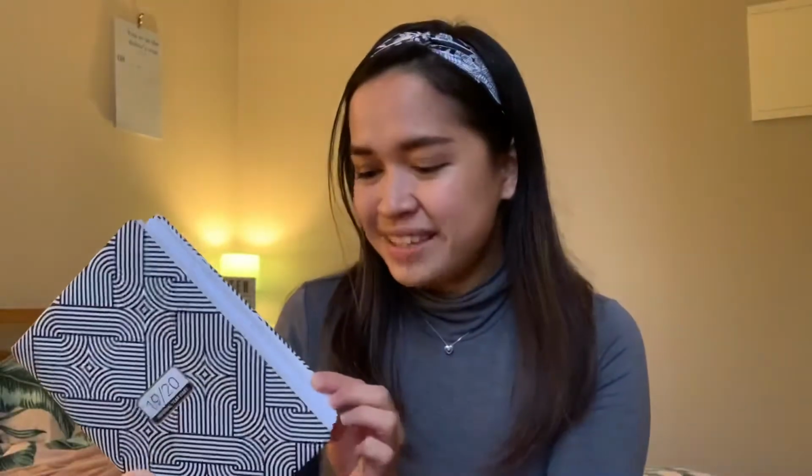This is my 2019 to 2020 planner. It was supposed to help me plan things out, because I started my full-time job in 2019, and then I started paying off my debt. So I've got notes here of my schedule, my roster, but I didn't fill up even half of it, so there's still a lot of empty pages here.